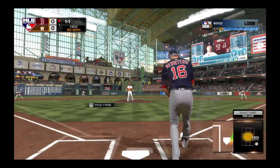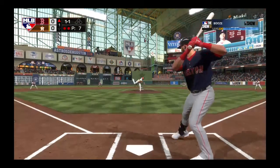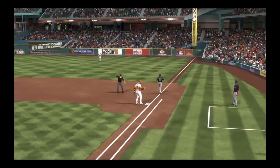A ball and a strike. Oh, he's got that beautiful 12-6 curveball, doesn't he? It's part of what makes him as good as he is, and he has a lot of confidence in it. He'll even throw it behind in the count at times. Back up the middle. Throw on to first gets him, and the side is retired.